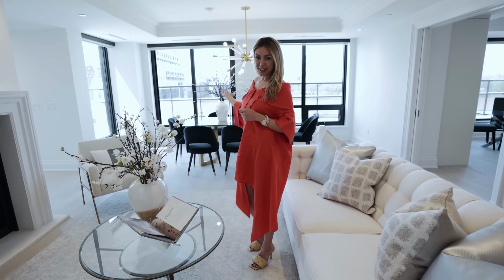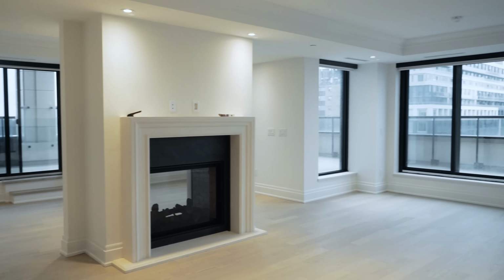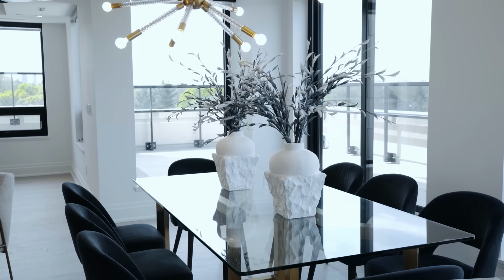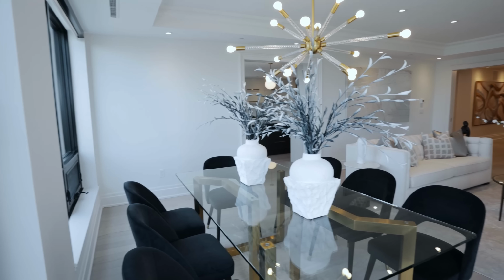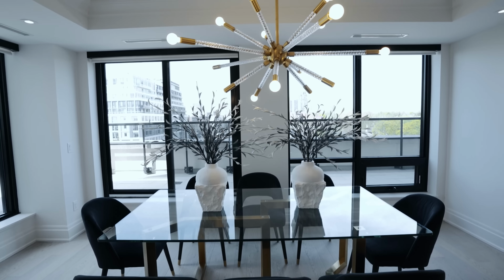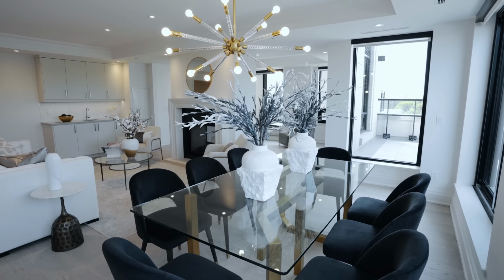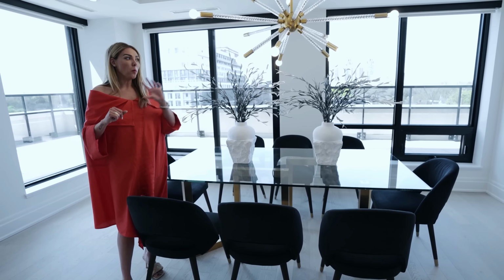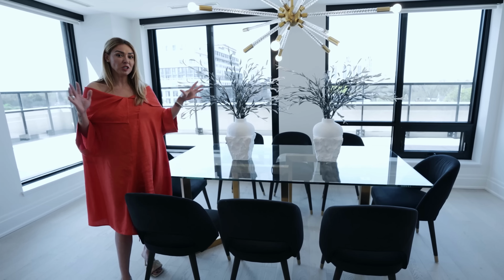To the right of me, we have our beautiful dining room. So again, this was an open concept area and I had to keep my 8-seaters in place because for a condo of $7 million, you really need to show ample seating. We did our 8-seater dining table with the brass details and check out my light fixture. So this is one of my favorite pieces. It's contemporary yet transitional. So whoever ends up buying this space can either go modern with this or they can go traditional or transitional. It's a very neutral piece.